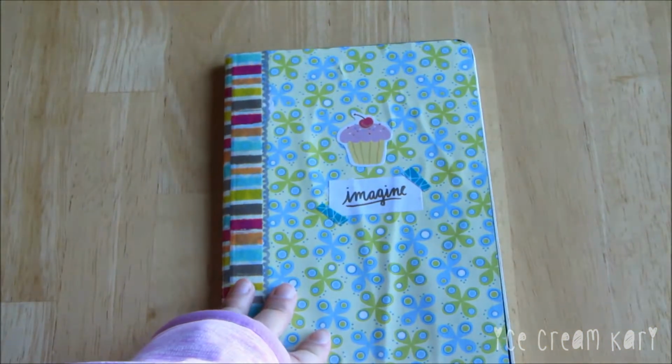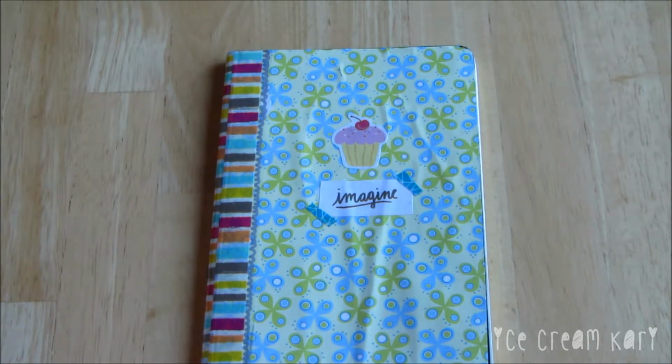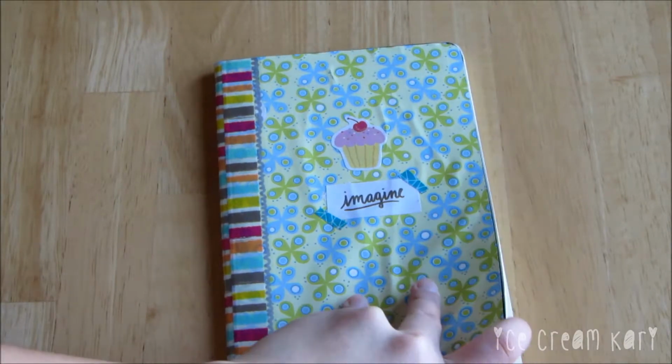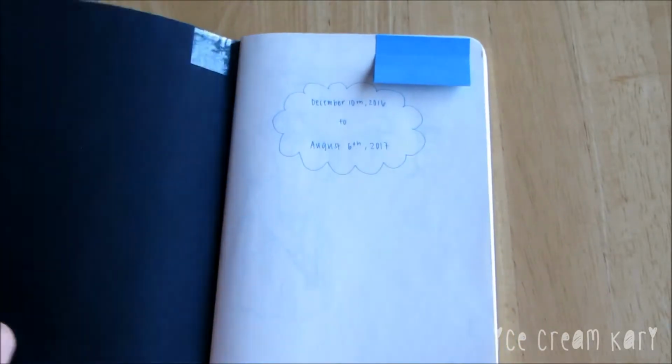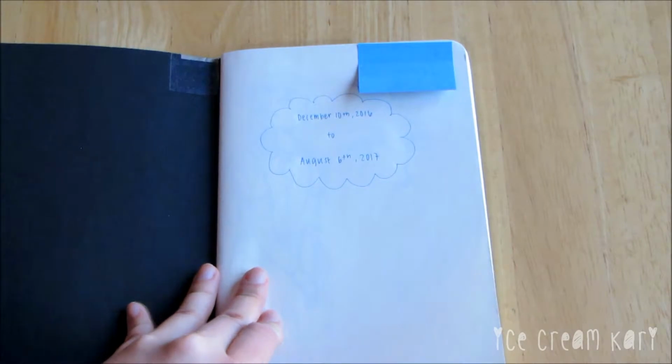The sketchbook was pretty fast because it's pretty thin, but I sketched in it more regularly because it was easy to have around. Next up should be this sketchbook. It's also a Moleskine Cahier that I decorated. Just my sleeves keep getting in the way. Sorry. And then, yeah. So this was drawn from December of 2016 to August of 2017.